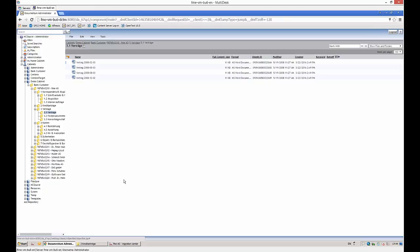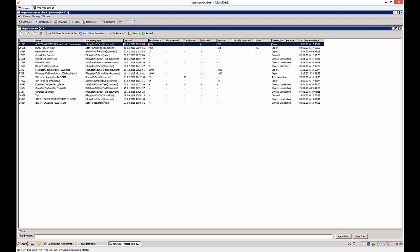So in other words, the Migration Center in the core, in the framework, is really flexible to transform your data, wherever it comes from, into new data for your new platform, or platforms. It's really a specialty. Okay, I think that's it for the demo.